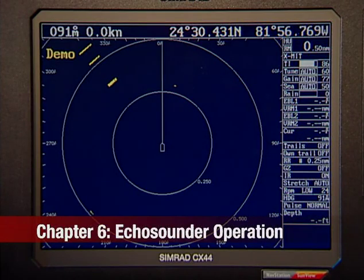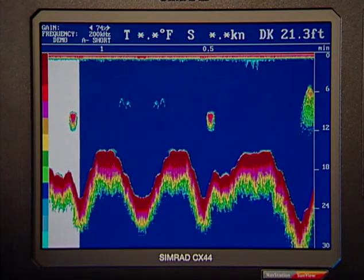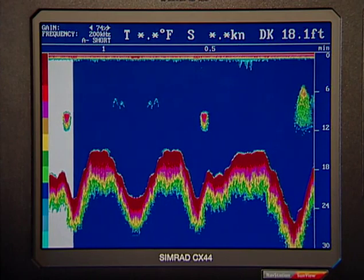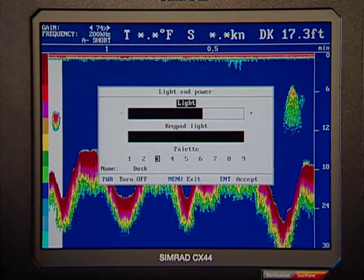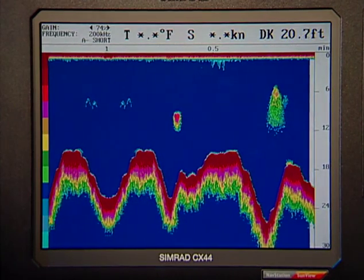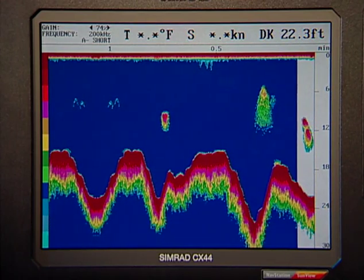From our radar screen, or from any screen, it's just a single key press to go right to another function, in this case, the echo screen. And for daylight viewability, we like to use the white screen. Power, palette number one, enter. The colors on a white background give you the brightest, best contrast on a bright sunny day.